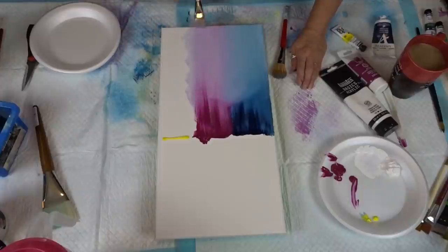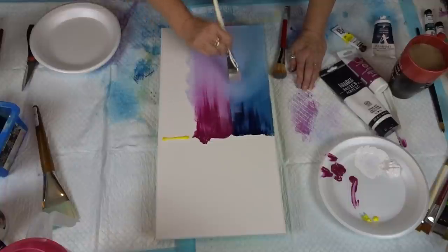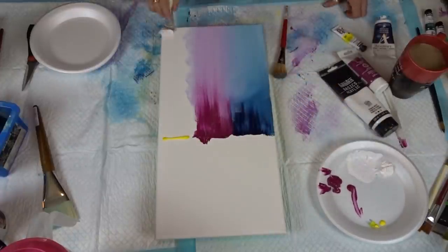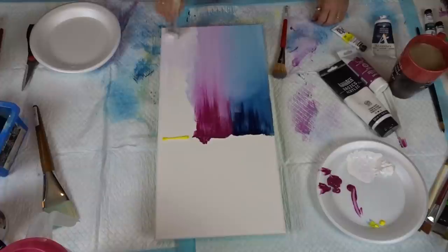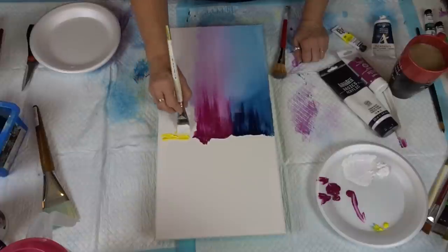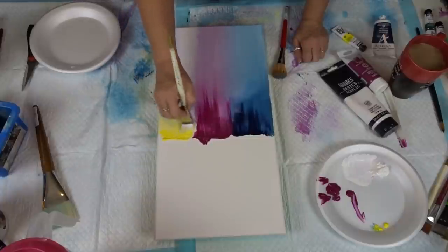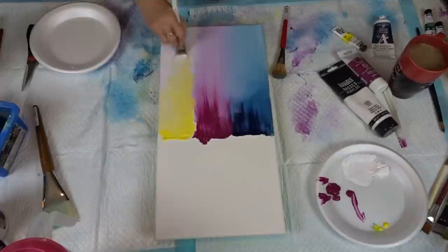I'm going to bring this back down. And again, this is going to get covered. See, this is what I was doing. I kept playing. All right, more white. We got to work quick. And we're going to get this on the side. Just crisscross. Just to lay down some paint there, and grab some yellow. And you want to make sure you get the edging.